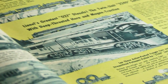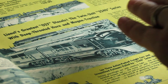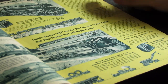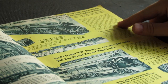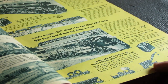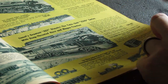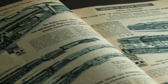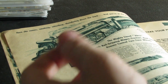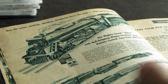And surprisingly enough, this actually doesn't have a lot of prices. It's got some prices. If I have a freight car, like right here, it'd be like the 646 engine, 2055 is $29.95. Doesn't necessarily say for the freight cars, at least as of this moment. It's a nice Santa Fe. This is the 2065, very similar to the 665, just a different number basically.